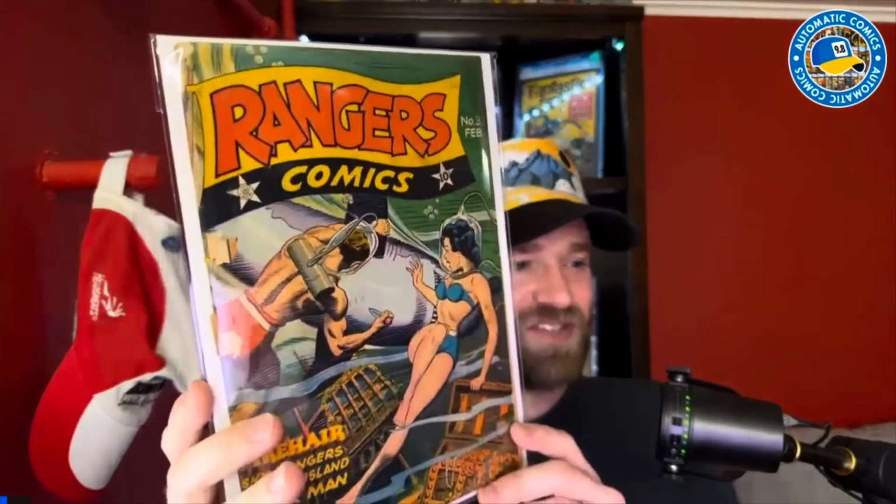All right, so now for the last one, and I wanted to show the interior of this book too, and that's why I'm saving it for last, because I saw this one panel on the inside, and I was just like, that's wild. That's the type of stuff why you realize why maybe people were a little upset with some of these books being sold to kids. So this is Rangers Comics number 33.